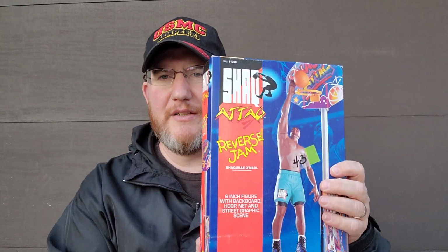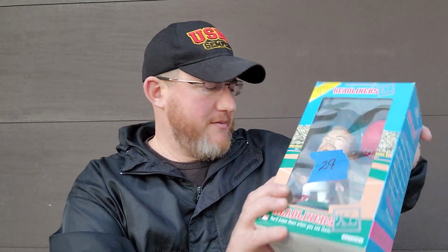So, Reverse Jam, Shack Attack, Shaquille O'Neal. These headliners aren't worth very much. They used to sell these at Venture when they were going out of business. You get them for like a couple bucks. Mark McGwire. Oh looky, it's got a certificate of authenticity. Here's Ken Griffey Jr. Maybe if I lot them up, maybe somebody will be interested in them.